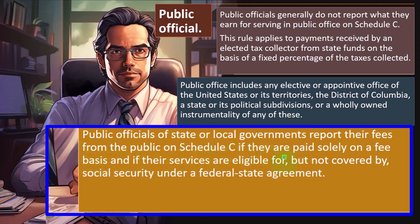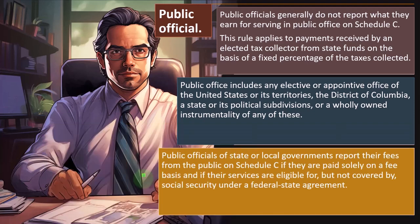So, but not covered by Social Security under the federal state agreement. So once again, public officials of state or local governments report their fees from the public on Schedule C if they are paid solely on a fee basis and if their services are eligible for but not covered by Social Security under a federal state agreement.